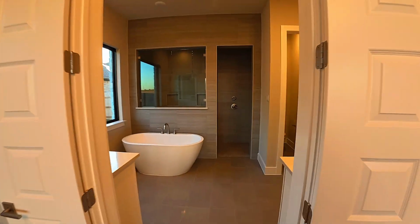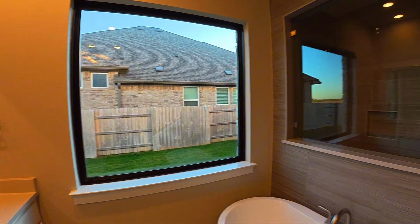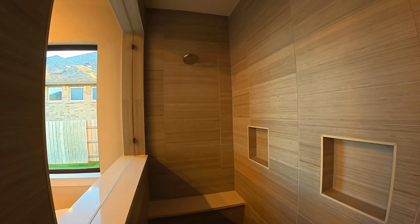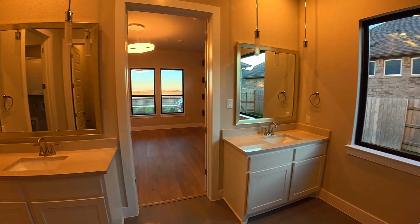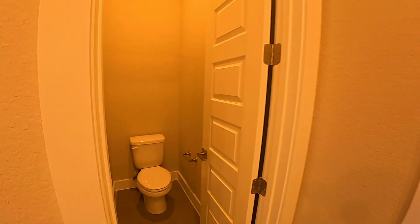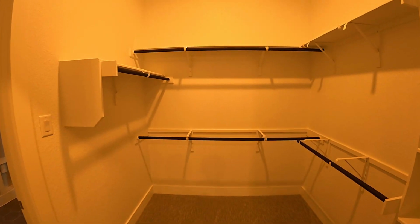Large soaking tub here. I love this soaking tub. Really nice. Nice large window, letting some light in as well. Walk-in shower. So here we have two shower heads and a light. So we have the waterfall shower, regular shower, enough space for two people. His and hers sink areas, really nice. We have our water closet and the larger closet space.